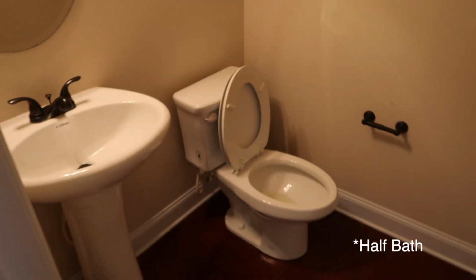So this is the downstairs bathroom. Oh, that's the wrong light. So hi, this is me. It's just a regular traditional bathroom. Nice size.